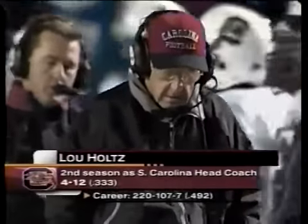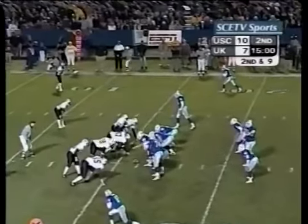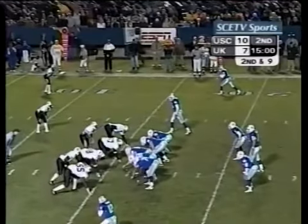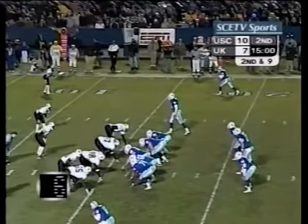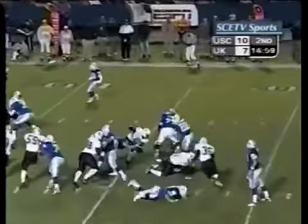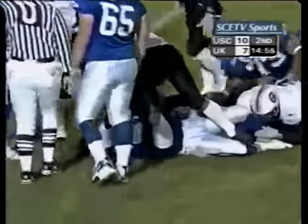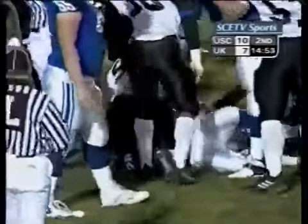It's Carolina versus Kentucky, and a good look at Lou Holtz there. He does not like the cold weather, so he's bundled up pretty good in that ball game. Temperatures around 41, 42 degrees in the second half. And they go back to the running game now as they get inside the 15-yard line of South Carolina.